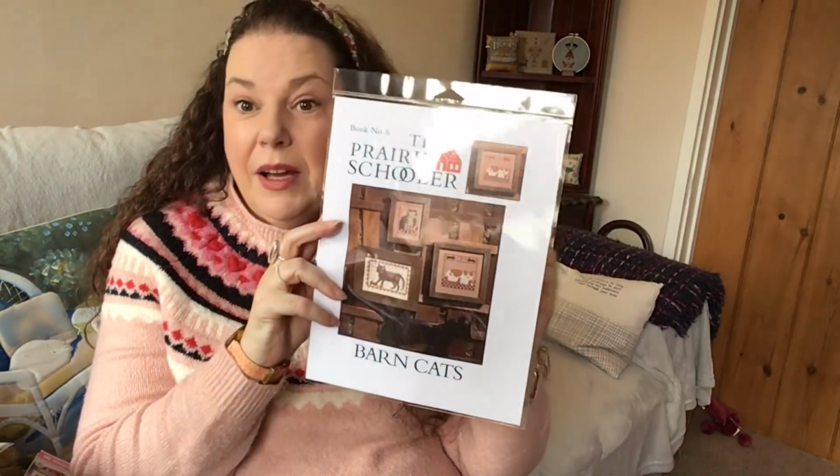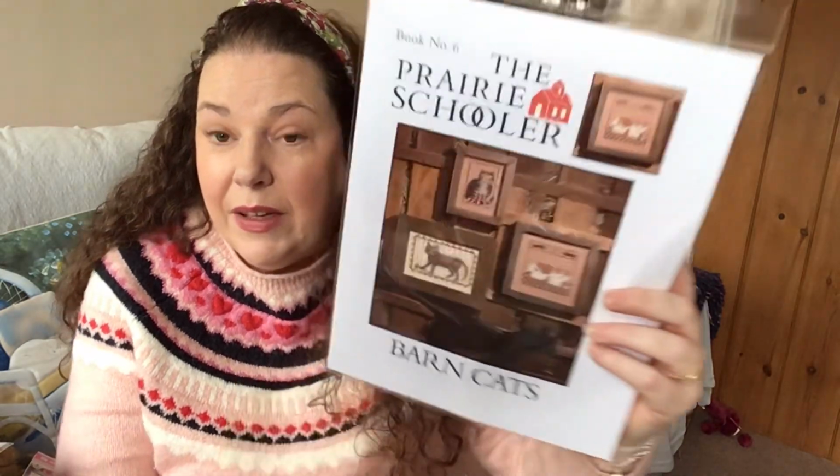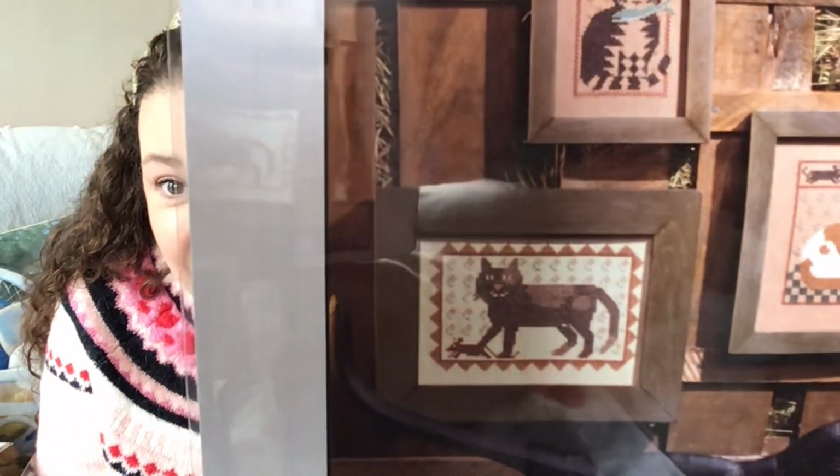I always seem to have and want to have a cat stitch on the go. If anyone's stitched those, let me know, or if anybody's got this chart and wants to do a stitch along, maybe we could start something. I particularly like him.